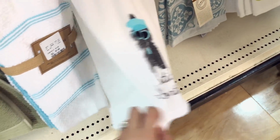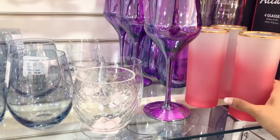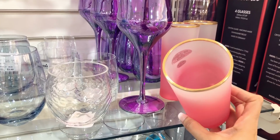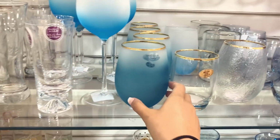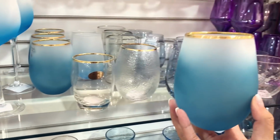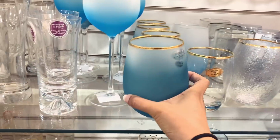It kind of looks like Nala. These are so nice. I'm secretly wishing that teal was my color right now, because they had so many fun things like this placemat that's super sparkly.